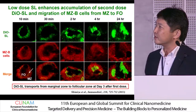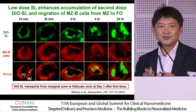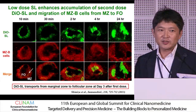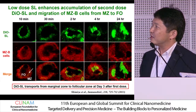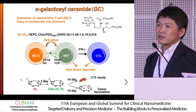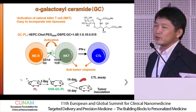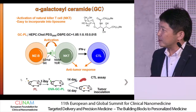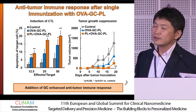So his idea is, if we encapsulate the antigen into the second dose PEGylated liposome, the marginal zone B cells automatically deliver such an antigen into the immunological-response-rich region. So we checked that concept actually. We immunized with empty liposome. Three days later, we injected the antigen. Then he challenged with the tumor. So it works very well.